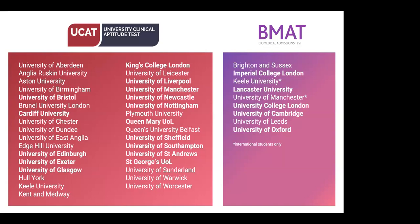Comparing that to BMAT, it's an in-person written paper, and it's usually done in your school on a certain date, and it's usually done after you've submitted your medical application. Whereas with UCAT, you can do it before. The deadline is usually before you submit your medical application. And for UCAT, you choose the date you want to sit the exam on, and you have to go to a test center. So if any of you have done your driving theory test, it's essentially the same test center where you do that exam.